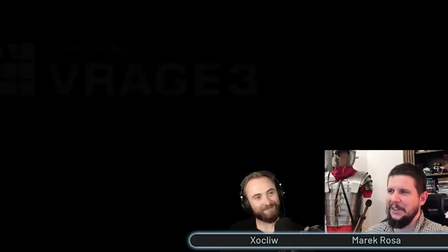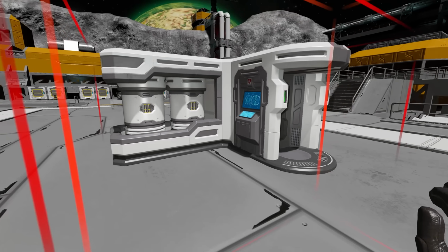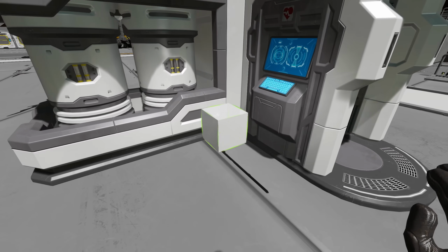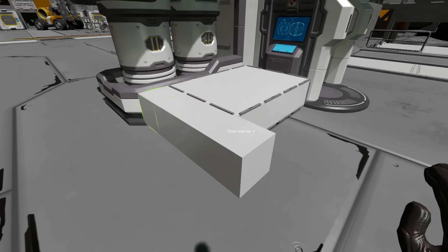In a live stream, which we'll talk about later, they also said that if you had the medical room, and there's that area of the medical room where you can't place a block, in V-Rage 3 you would be able to. It will only use the block space that it visually takes up.